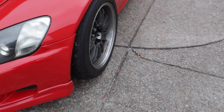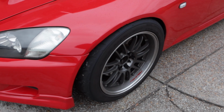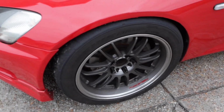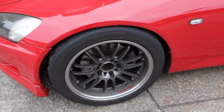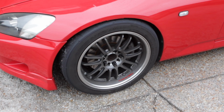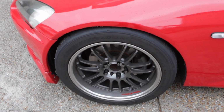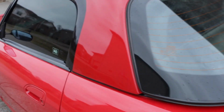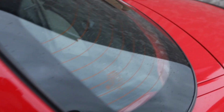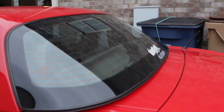I had TC4s for it and went back to my roots with some Volk RE30s, and they're all 4 square setup, 17 by 9.5 41, and they're wrapped in RT660s 255 all the way around. It's got a hard top on it that I put on, AP2 tails. So the hard top's got glass on it, and it has a defroster and everything.